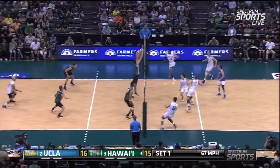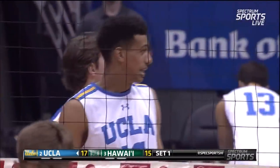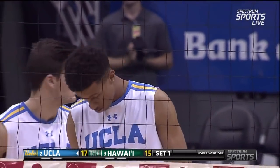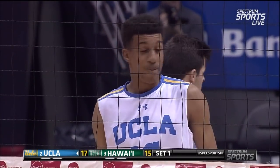Tickles the tape on his serve. Ma'a going behind the head to Dane Gemma, who gets an unorthodox kill. Gemma hitting .484 on the year. Went for 9 kills, hit .500, career high 7 blocks in their win against Ohio State last week.